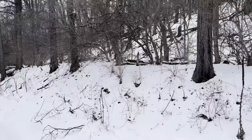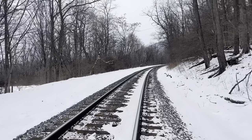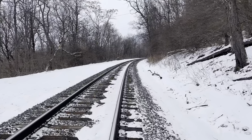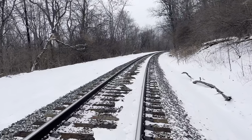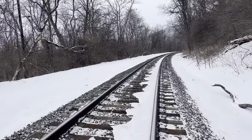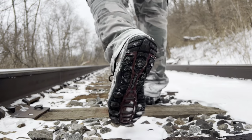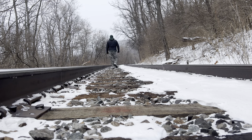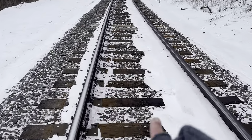So the GPS says the trail's like over here. But I just thought it was cooler to walk on the railroad tracks. I have taken so many railroad spikes. It's not even funny. They're kind of like a keepsake, but I've collected so many that I am not going to take any more. They take up space. See? Railroad tie. Spike, excuse me. The wood parts of the tie.